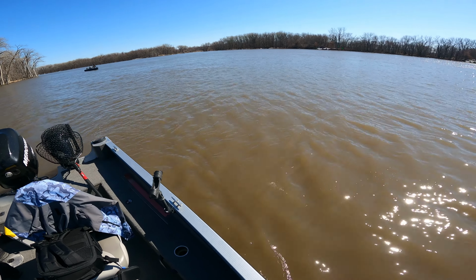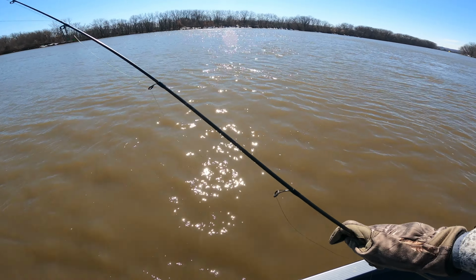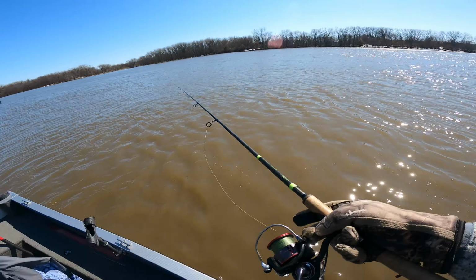Oh yeah. Pretty good one for a sauger though, that's what I'm happy about. Absolutely, that was a nice sauger. 20-inch sauger. She's back, living to see another day.